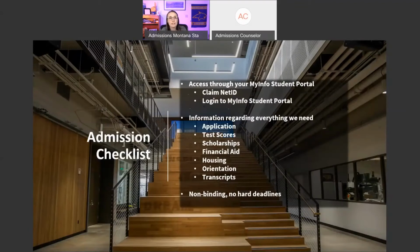It's going to be a central hub for information while you're here at MSU and while you're an MSU student. But you need to log in to see your checklist. Your checklist is everything we need from you before you actually enroll at MSU. So it'll show your application, it'll show your test scores, scholarship offers, financial aid, housing, orientation, and then any transcripts we need.